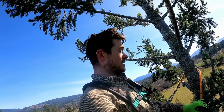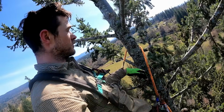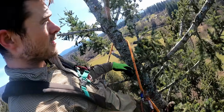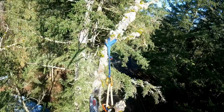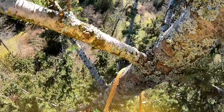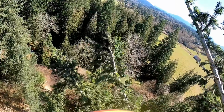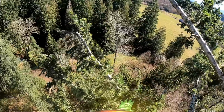Still don't know how tall this tree is, but man, this is really cool. Yeah, this is a huge tree. I'm probably like 3-4 inches right there. Dang, my headset's dying. You hear me, Jake? It usually dies fuzz. Yeah, it's done.